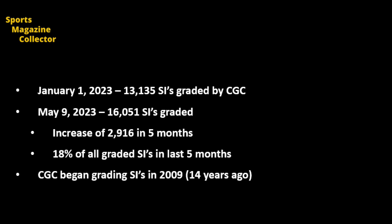But very interesting to see that, like I said, just over the last 5 months, they've graded almost 3,000 slabs. And actually, as I speak, as I record this video, looking at the data from just a few days behind, they probably now have hit 3,000 graded slabs.